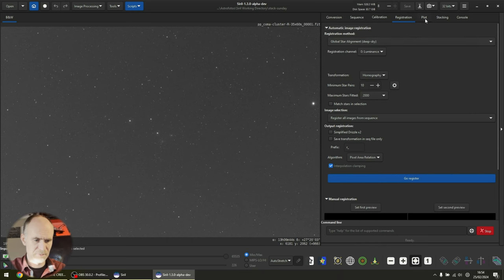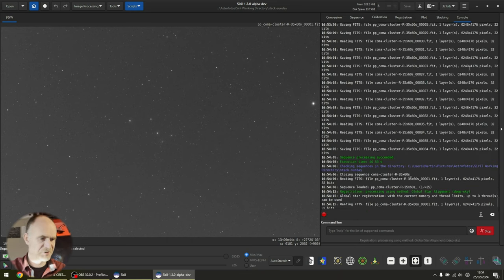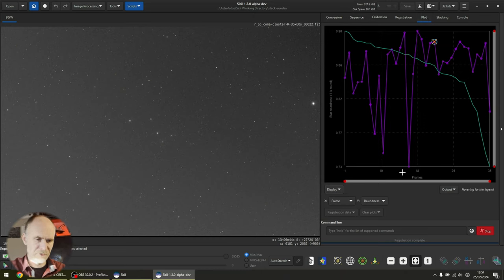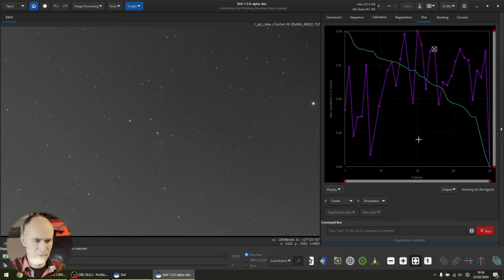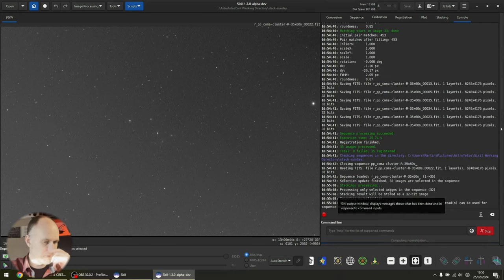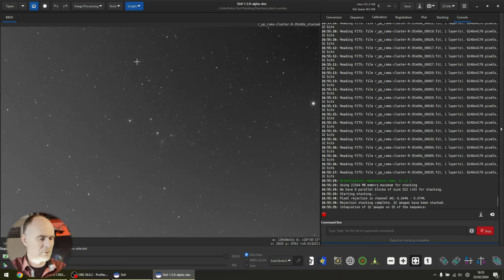Registration is next. Go register. Do we see any special things in the plot? I see a few that jump downward in roundness, so I think I go and only keep those that are roundest. This looks good enough for me. So we'll stack this 32 out of 35. There we go. So that one is done as well.